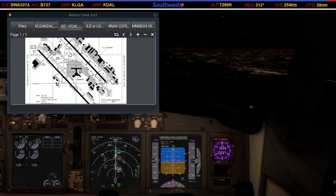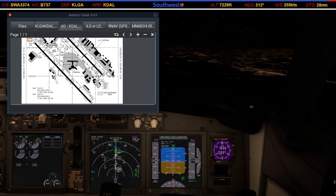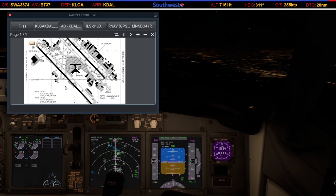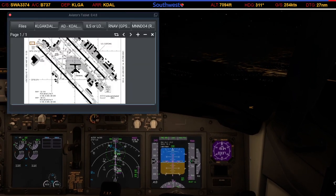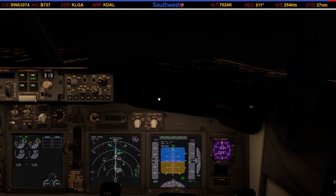All right, so landing on the left side now, it's going to be a right turn off. Probably Charlie 4, maybe Delta. And then we'll be short of Charlie. We'll see what we get. We're going to gate 18.